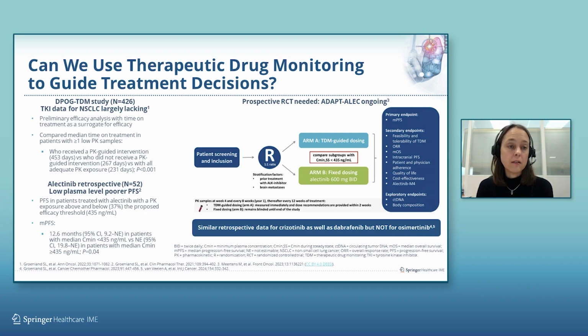Another thing I think that's gaining increasing interest is the use of therapeutic drug monitoring. So evaluating plasma levels of the targeted therapy to guide treatment decisions. On the upper left, you see a Dutch clinical trial evaluating whether an intervention in patients with a low plasma level of the targeted therapy results in better outcomes than when there is no intervention.